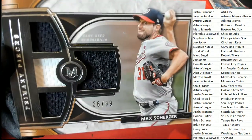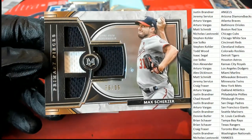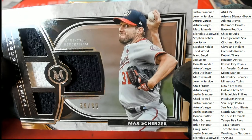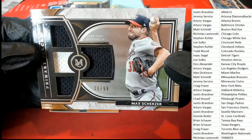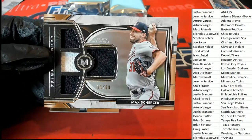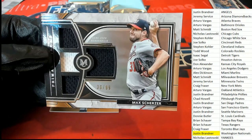That's our first hit out of the break. You can tell he's getting ready to hurl that baseball. He's got that look, like he's giving it something right there, buddy. That's a funny looking picture. I mean, you can see he is putting everything he's got into that. That is 36 of 99. Ho. Ho. I like this card. I think it's cool.